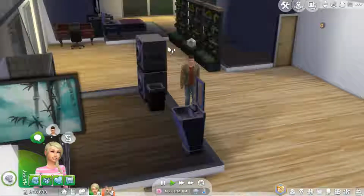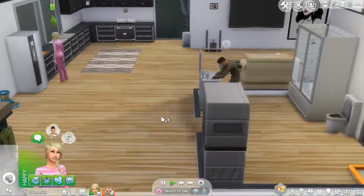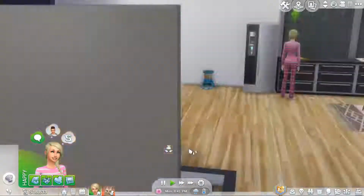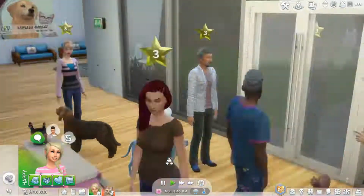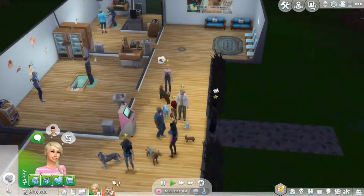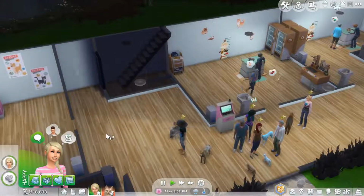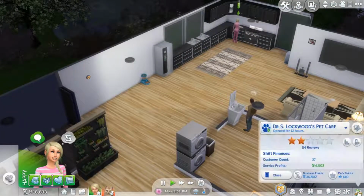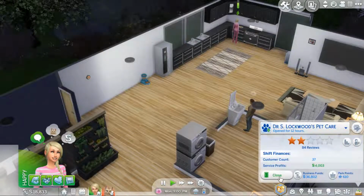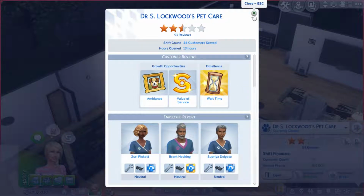Scarlett's making dinner. And she's saying ew because something stinks. She's making tofu tacos. Mr. Snuggles is looking around at everyone. Call Mr. Snuggles upstairs. He's coming. Okay. And the vet is now closed. Awesome! We made like $3,651, which is amazing.